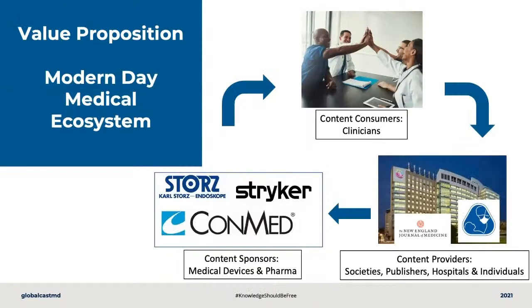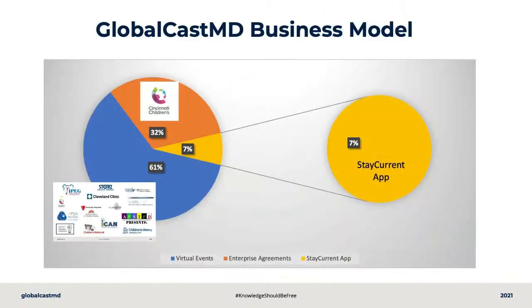With that feedback, we did a little fine-tuning and we revamped the product to create a modern-day medical ecosystem. So not just the content consumers of the clinicians that can access data, but the content providers, the societies, the publishers, the hospitals, and individuals that can be part of this medical community of education and learning. But then what we found is that a lot of our industry partners were interested in being a part of it too. But how do we make money, you ask?